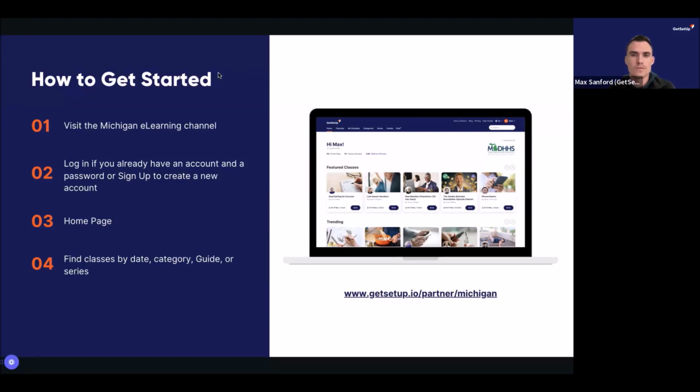The other thing really quick, Max, and maybe you showed this, but this keeps coming up in the chat, is the difference between a live and an encore class. So I know you were on that calendar page. Would you mind just showing them that, the purple icon really quick? Absolutely. Yeah, thank you.